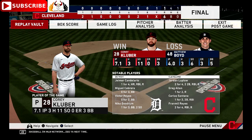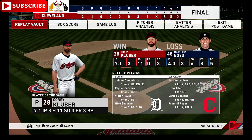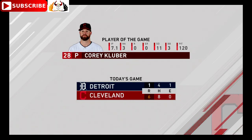The final line score for this afternoon's ballgame for the victorious Cleveland Indians: 6 runs, 8 hits, no errors. They left 7 men on base. For the Tigers, 1 run, 4 hits, 1 error. They left.